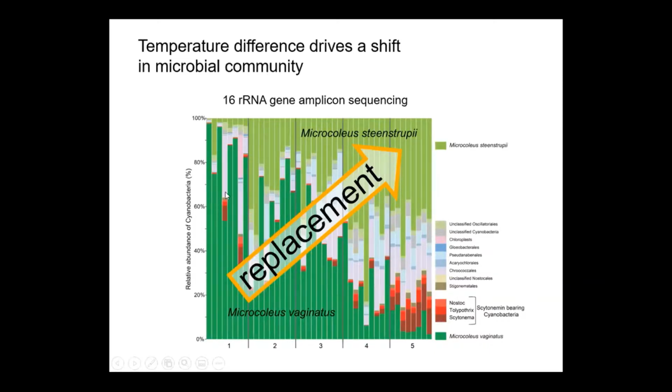But also something that was very striking was that we saw a replacement of Microcoleus vaginatus, which, if you remember, is the one that likes cold climate, by Microcoleus trintupiae as the main architect of this crust, which is the one that likes more hot desert. So we saw at a small scale something that recapitulates the continental scale finding that was published before, and we thought that was very cool because that means that even at this scale, the temperature is a very good predictor of which is the main cyanobacterium that is the architect of the community.